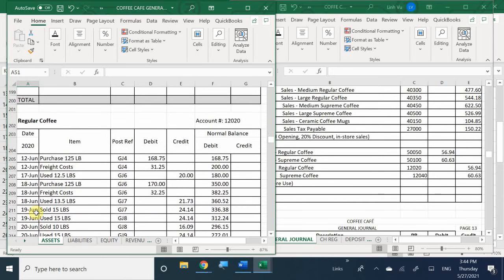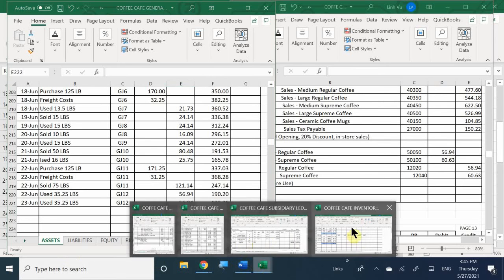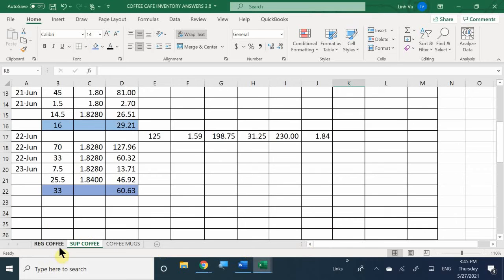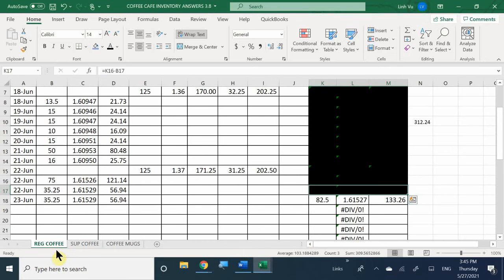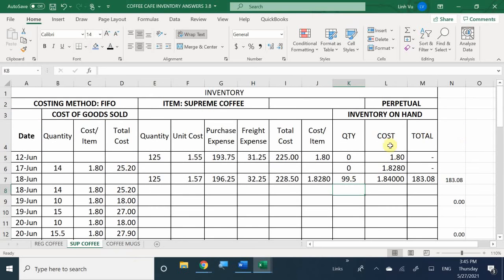All right, regular coffee. Date will be 6/23. Use 13.25 pounds. GJ 12, 56.94. Should give you a balance of 133.26. I actually don't remember if that's correct. I think that is the right number, but let's double check our inventory worksheet. 133.26. Yes. And then Supreme Coffee, we should have 183.08. Okay.